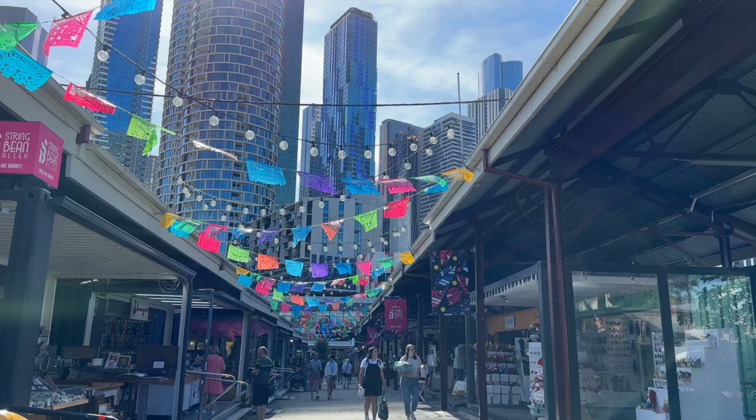Okay, first impression is it's very overwhelming. There's so much to look at. There's so much variety of things for sale. It's a little overstimulating, to be honest with you. I don't even know where to start. I feel like I need a map just to navigate this market.